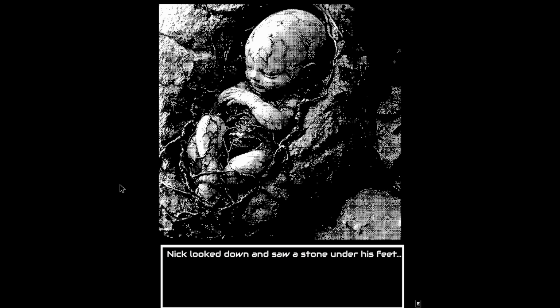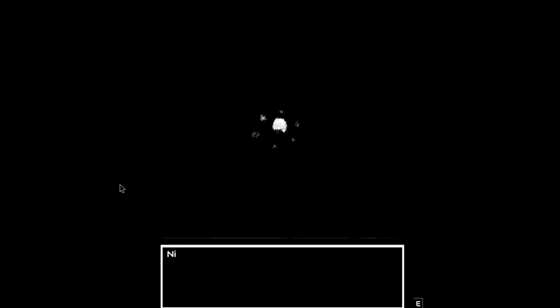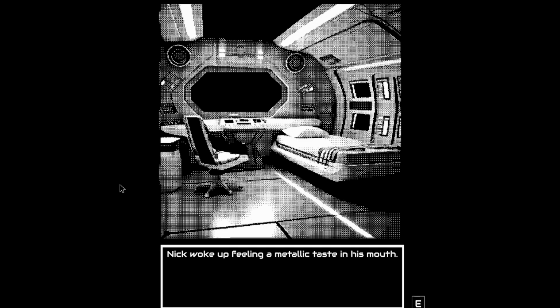Nick looked down and saw a stone under his feet. Veins were coming out of the stone, and in the center of it lay an infant who did not move or make a sound. Nick woke up to a feeling of a metallic taste in his mouth. Apparently the nanobots overdid the medicine. He'd never had such vivid nightmares before. After awakening, he still had discomfort for some time.